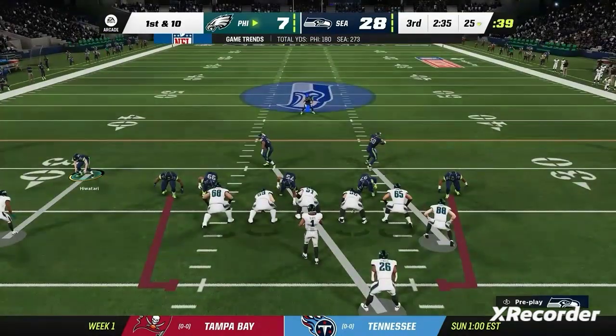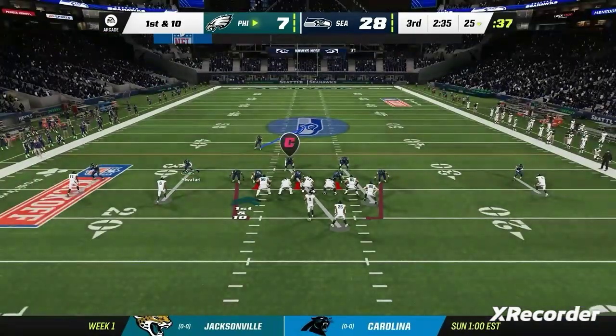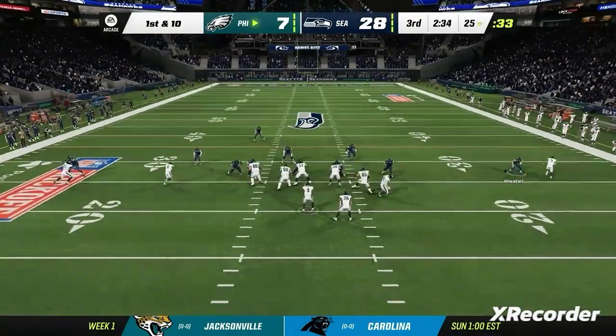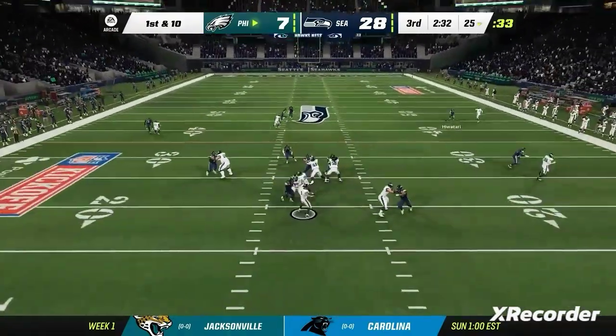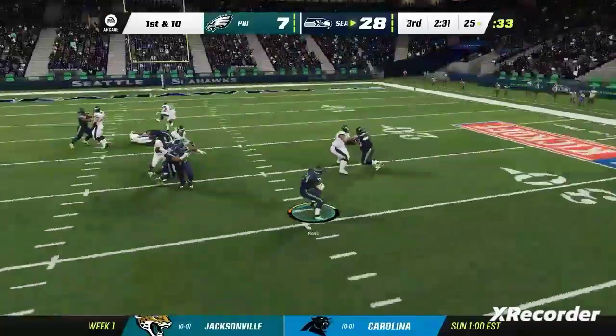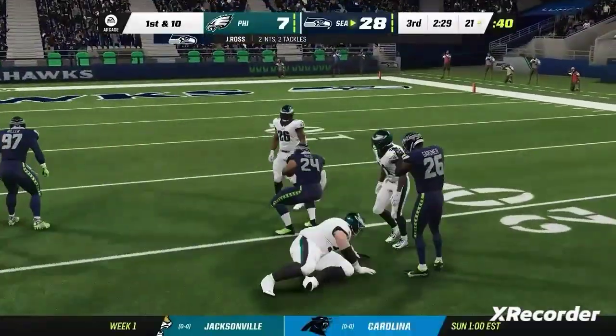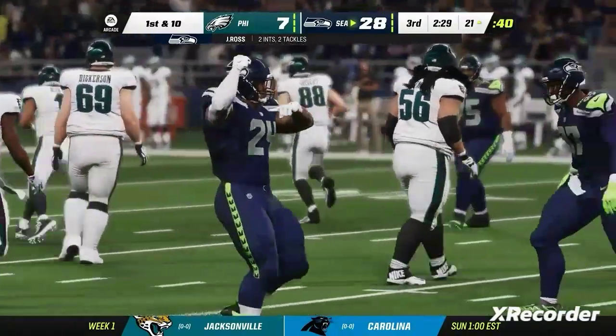So here are the Eagles now as they get set for their first possession of the second half. 24 is the mic. Keep it up, defense. Keep it up. Off the play fake, here's Hurts. Trying for Brown, and it's intercepted. And the Seahawks are going to take possession of the football.